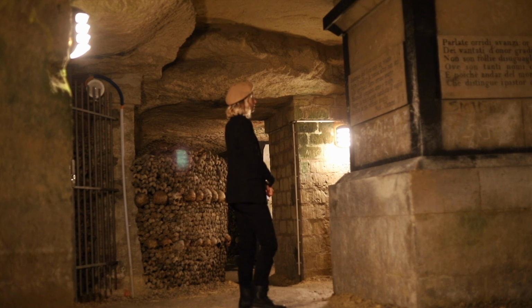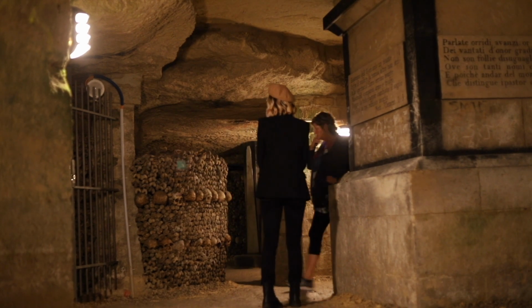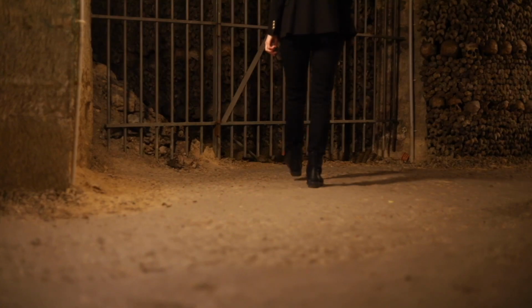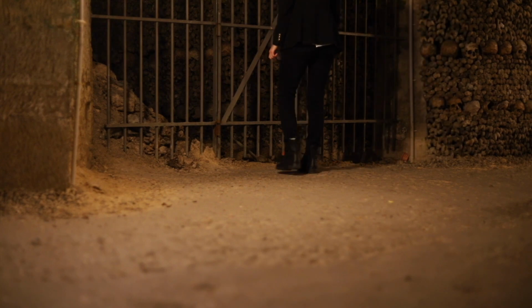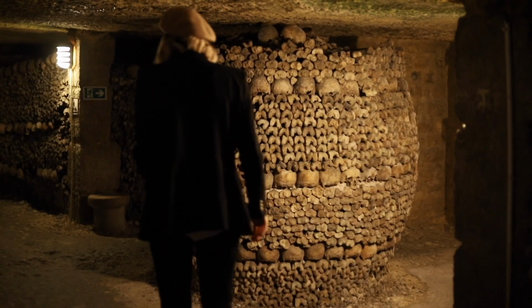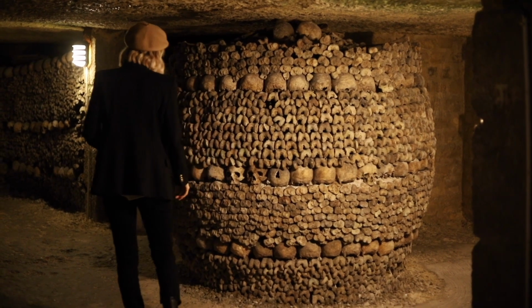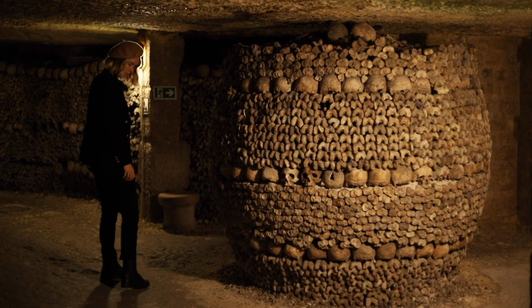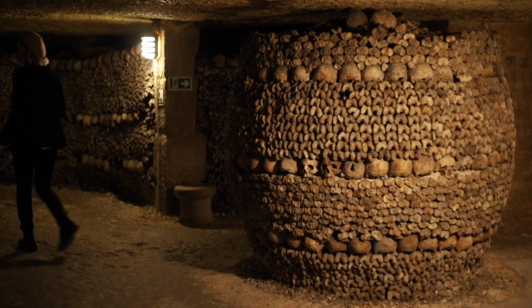In World War II, they were hiding places for the French resistance, planning their attacks on the Germans. They could also use them as an escape route when the Germans invaded the city. And once the Nazis took Paris, they used these tunnels as bunkers. One of the most well-known structures in the catacombs is called the barrel. This large structure you see right here supports the roof of the tunnel and is made of skulls and tibia.